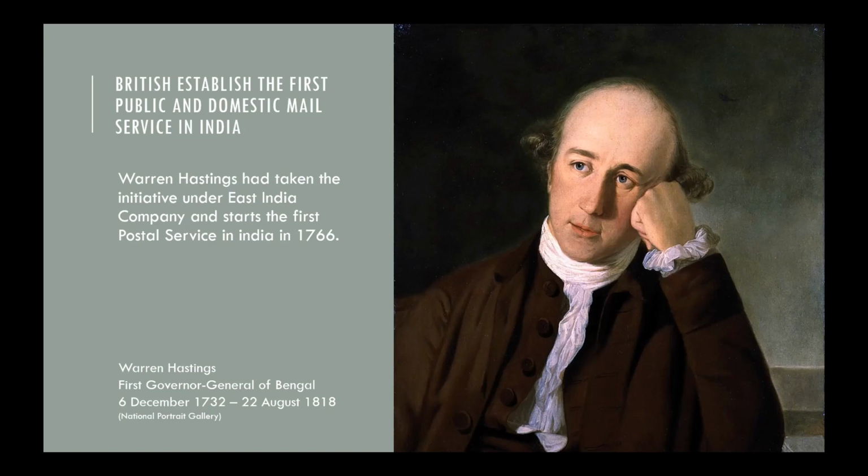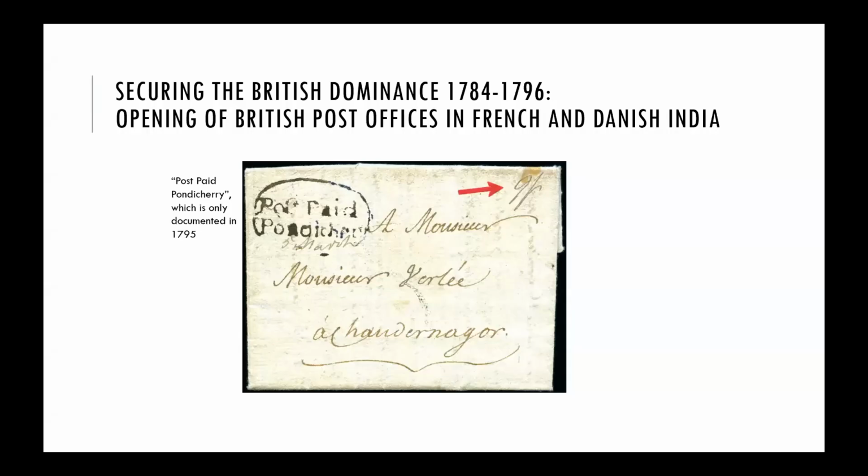So the British started to build up those mail services. And one thing that they did in the course of the war is that they built up postal services also on the territories that were French and Danish. They never built up postal services in Portuguese India, except for a very small period. But on French and Danish Indian soil, they started to open post offices. This is a very nice example of a mail written from Pondicherry, which was French India, to Chandannagar, which again was French India, but this was all carried out by the British East India Company mail services.